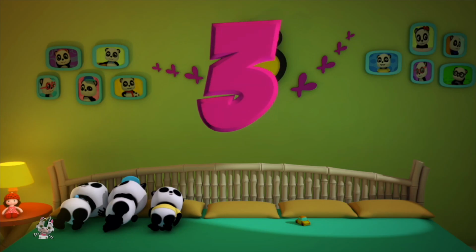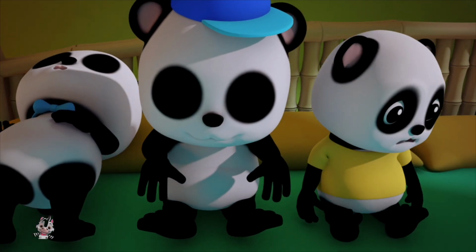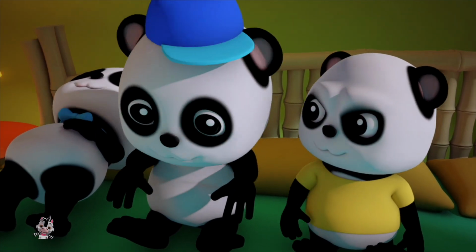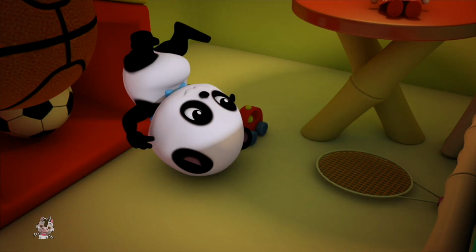Three. There were three in the bed, and the little one said, roll over, roll over. So they all rolled over, and one fell out.